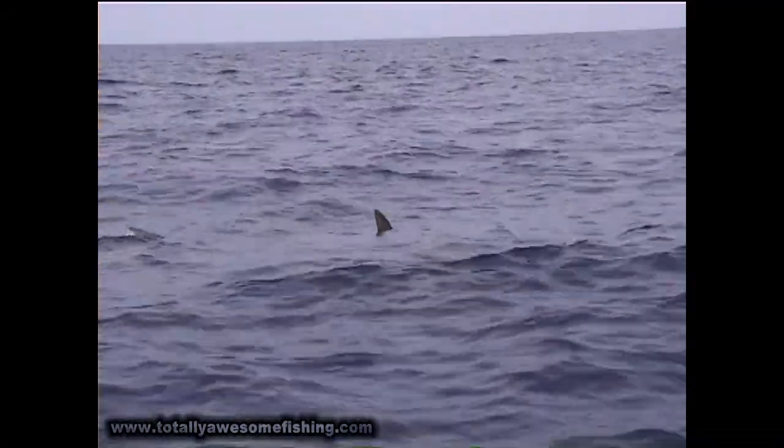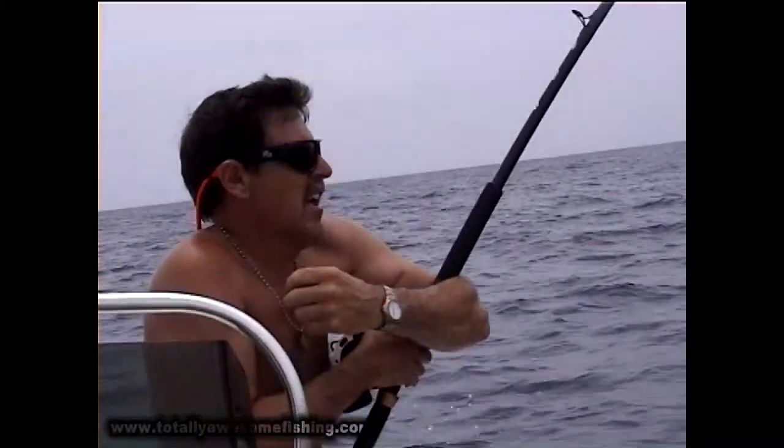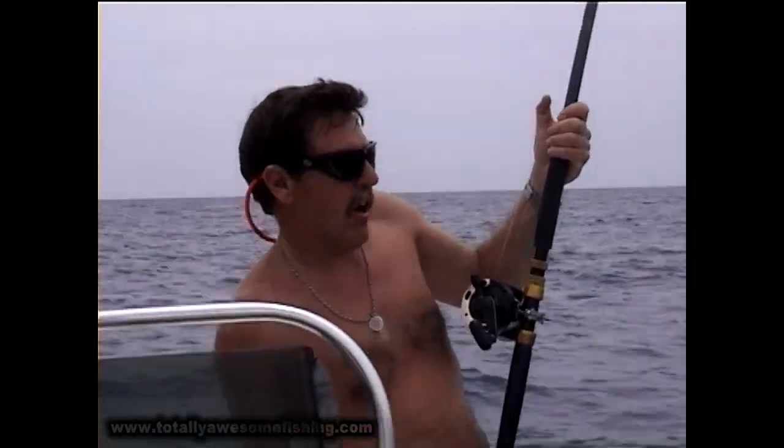Yeah, it's on. Oh yeah, man, I've got it. It's on, it's on! We've got a hammerhead here. I'm just about shot because I've got no harness. I reckon it's somewhere between 400 and 500 pounds. And I've got no gloves.